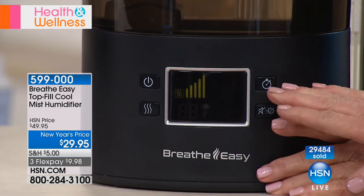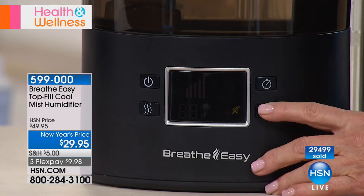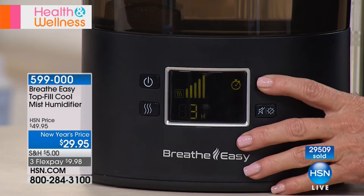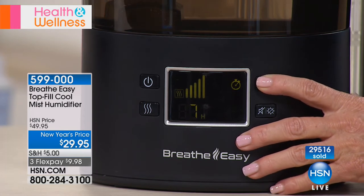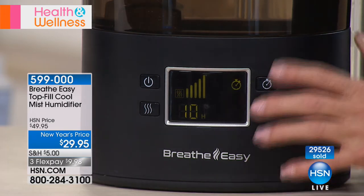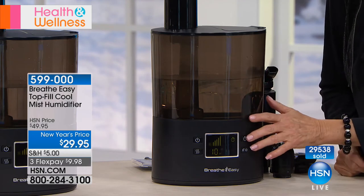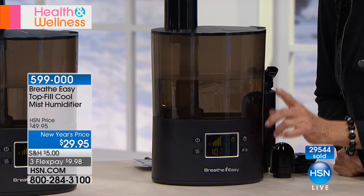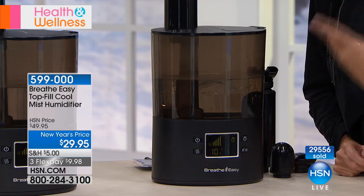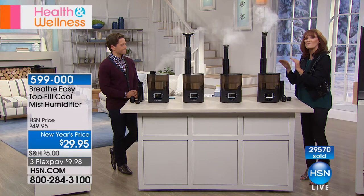And if you're a darkroom sleeper, you can shut off that panel, press it there, and now you don't have that glow at all. And if you want to set it and forget it, you can set it for how many hours you want to sleep, or have it run up to 24 hours, and then it will automatically shut off. Now, this tank holds 1.2 gallons. That means you get 7 nights of beautiful humidity hydrating your body, your hair, your skin, without ever having to refill it. Yes. It's a fill it and forget it.